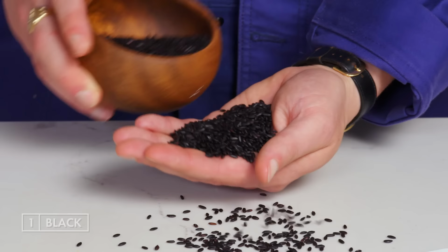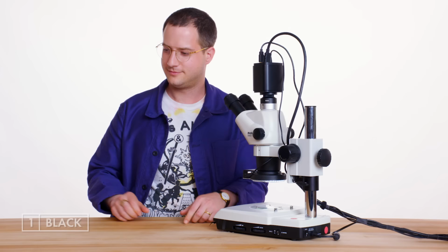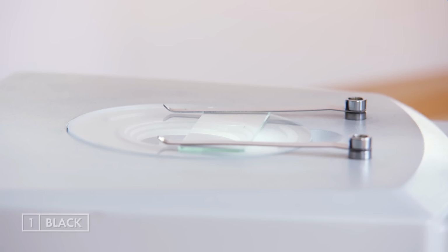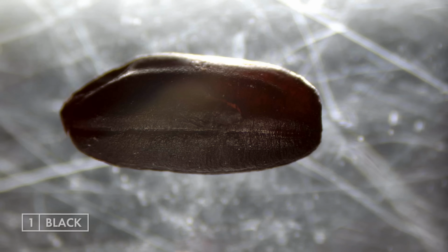I'm really excited to take a look at this under the microscope. Just gotta find that perfect grain. This one. Whoa, this close up, it almost looks like a coffee bean. There's very little exterior starch visible, and it looks really hard and dense. Let's see how this rice looks when it's cooked.